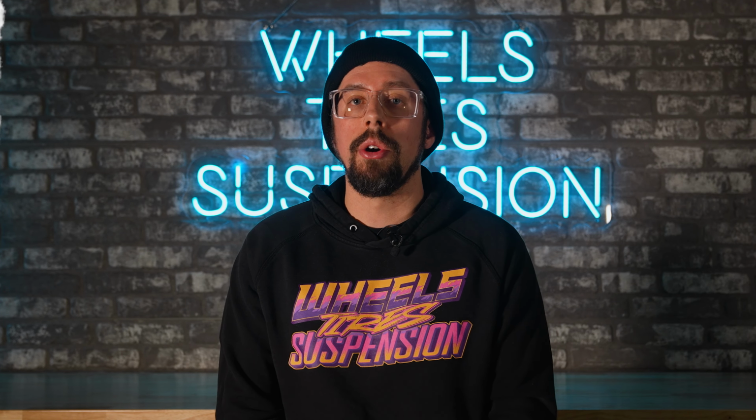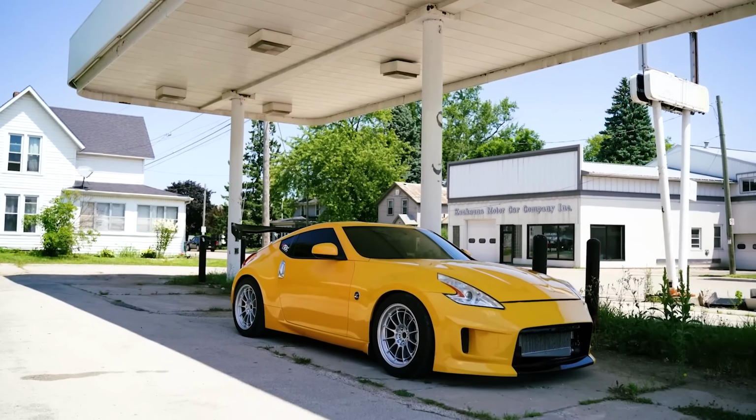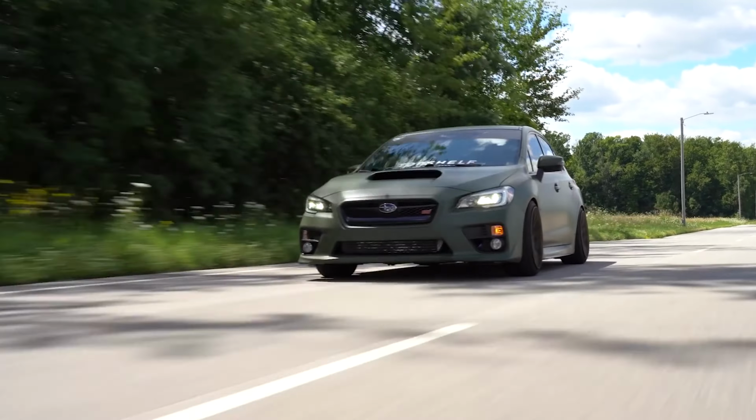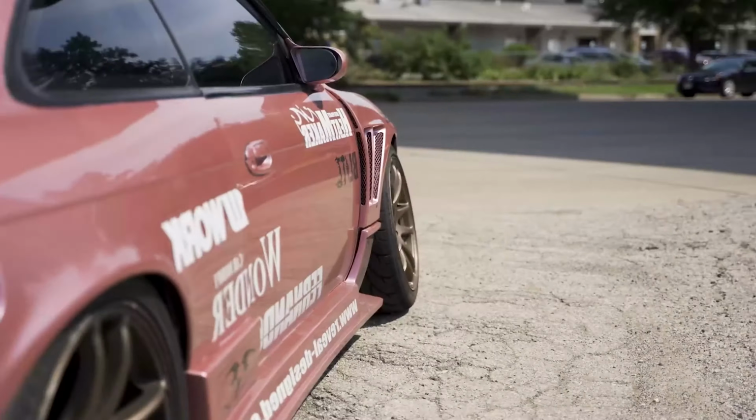The second category is going to be a show car. Going this route, you'll probably sacrifice some driving comforts for looking good at the show and en route to the show. Your key attributes to look for are going to be ride height adjustment and also any camber plate adjustment as well to dial in that perfect show fitment.